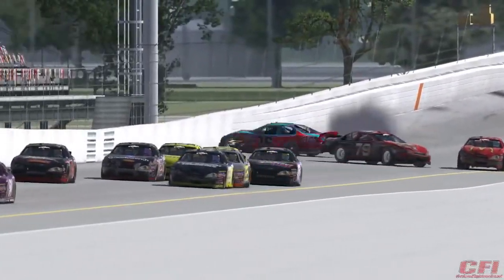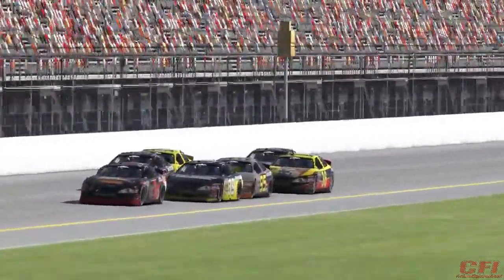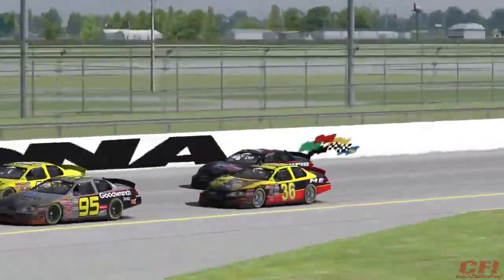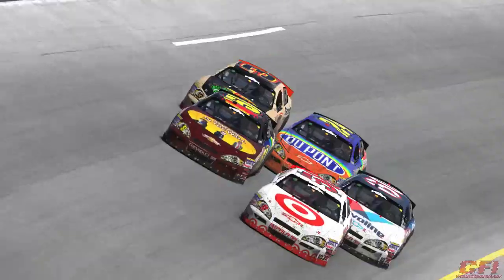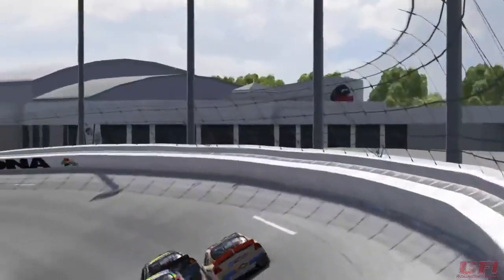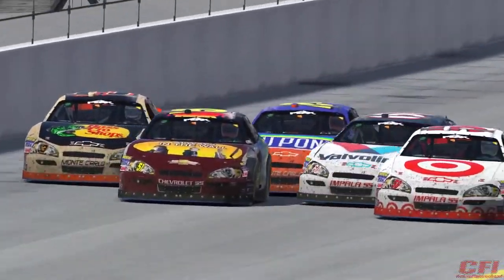Yeah, it was definitely not intentional at all, by no means intentional. I was trying to save it, and then as soon as I had it straight is when we just brushed each other. And I do feel bad for taking him out. Like I said, it wasn't intentional, but that was a great race. We stayed up front the whole race, and it was perfect.